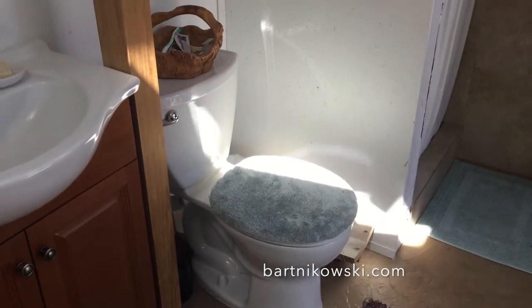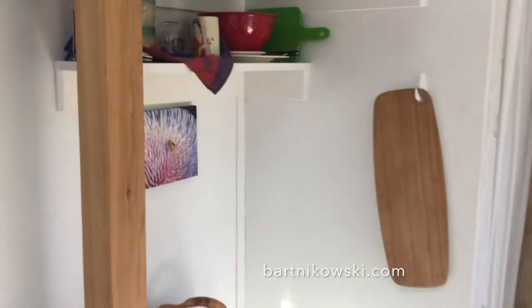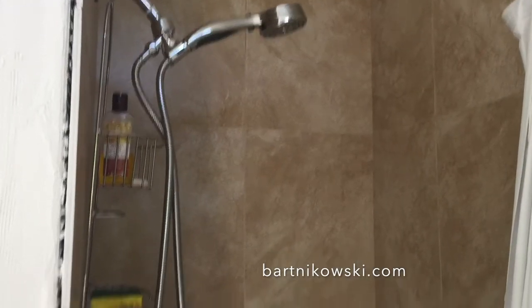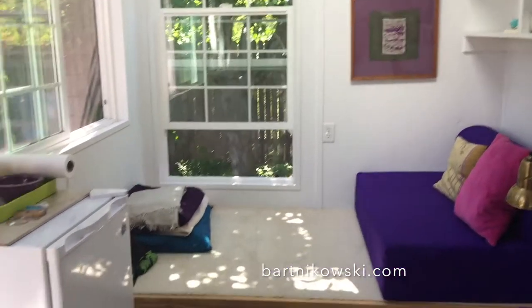No, wait, I have a shower. Here's the toilet. Okay, so it is in the living room. Oh, well, I'm used to it now. And my items. And then look at this shower. It's so nice. It's all tile with very nice water flow. I don't know if you can see that, but look at how nice the tile is. A real shower. So I'm quite happy. There's the refrigerator.